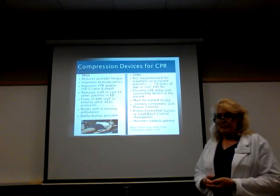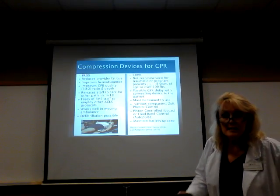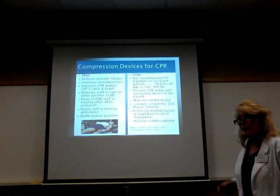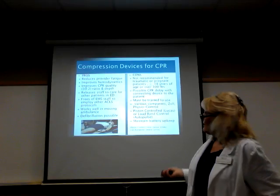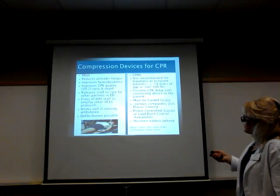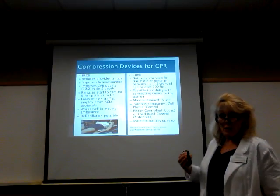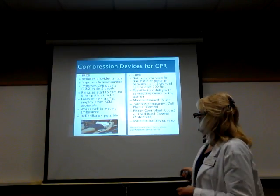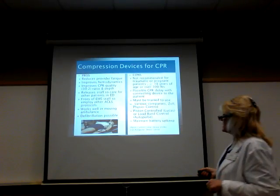Maybe the house coordinator, whoever can come, maybe the lab person, somebody. In small rural hospitals, this can be a problem. Also in large hospitals, because that leaves the other patients unattended. It also reduces provider fatigue if we have a compression device that can do this CPR. It has also been shown to improve hemodynamics, and we'll discuss that shortly.